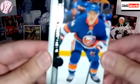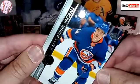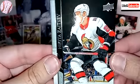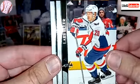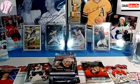Is that... I can't see the name. Let's focus. Oh, I think it's that guy back there. There we go. Jean-Gabriel Pageau. And there's Nikita Zaitsev, Lars Eller, and Morgan Rielly. So no Red Wings so far.